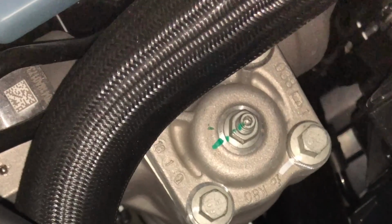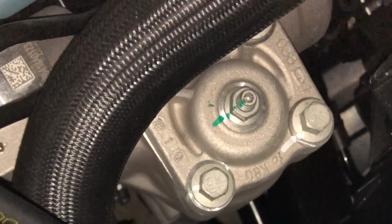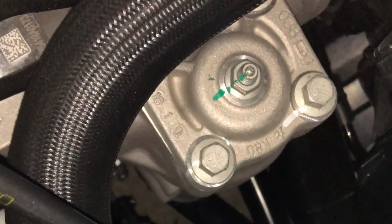Which leads to the next thing. A few people have attempted to do the steering adjustment on top of the steering box. This is a big safety concern. I don't recommend doing this, but some have said this is a possible fix. I did relay this information to the dealer.